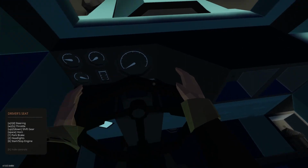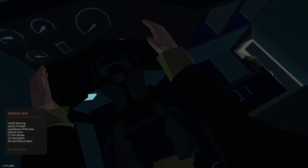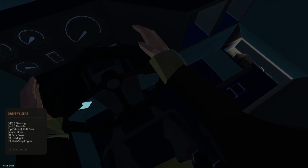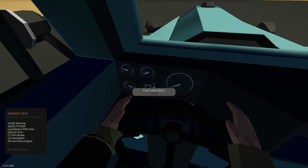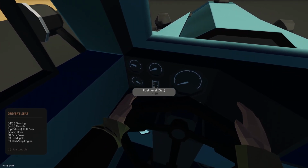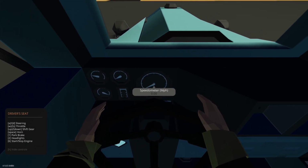I liked all that detailing on the seat. Good way to hide that pipe. You know, on some builds it was kind of sticking out. That pipe's sitting there and it's hidden pretty well. We have engine temp, RPM, battery, fuel level, gallons, and speedo in miles per hour. It's good to see units again, just so everybody knows where we're at.